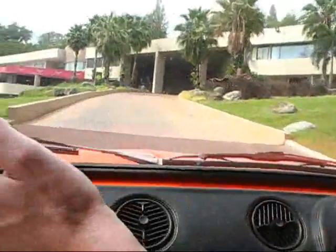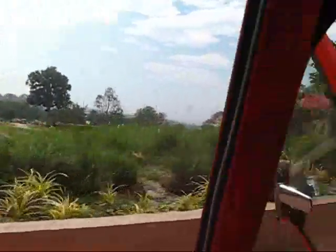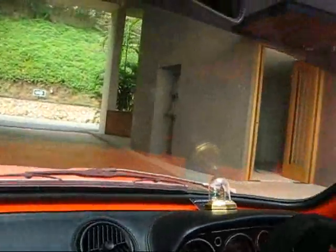So here we are at the Siam Country Club in Pattaya. And I'm not really sure where I'm going. We're just going for a look around. So, yes, it's a good life here in Thailand. Very good life.